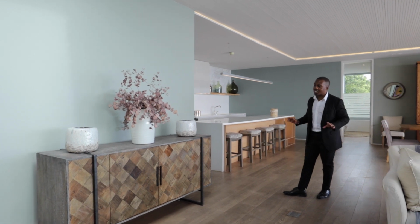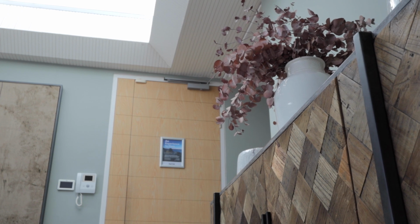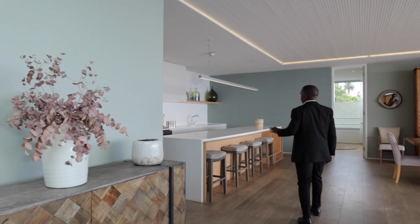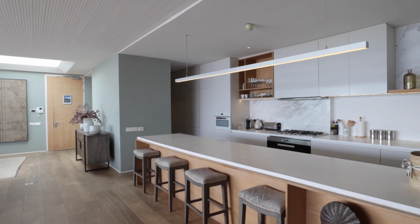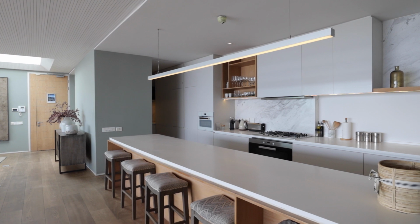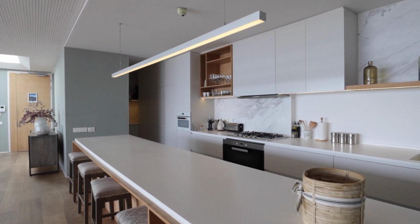It's all about textures in this penthouse. You have the textured timber work throughout this console and it flows seamlessly onto this beautiful, fully equipped modern kitchen. Bringing you guys this side, you get the seamless finish to this countertop. Such a large countertop here with the seamless finish, that minimalist look throughout the entire kitchen.